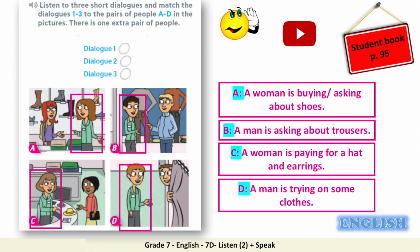Dialogue 3. Would you like to pay in cash or by credit card? In cash, please. That's £17 altogether. Really? I thought the earrings cost £24. They're half price. They're £12 and the hat is £5. That's great. Here's £20. And here's £3 change and your receipt. Thank you. Thanks.